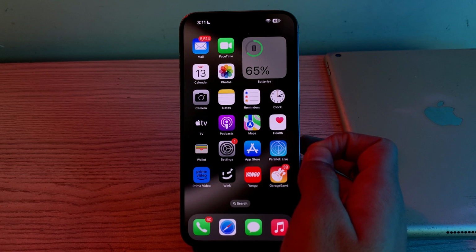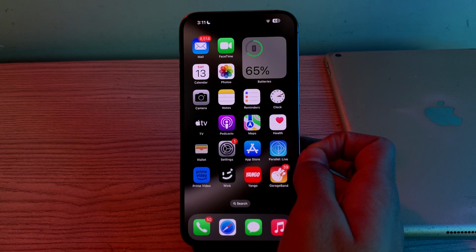We have all been there. Scrolling through Instagram feels like wading through molasses, and streaming your favorite show is more like watching paint dry. But before you ditch your iPhone in the nearest volcano, let's explore some simple fixes to get your Wi-Fi back on track.